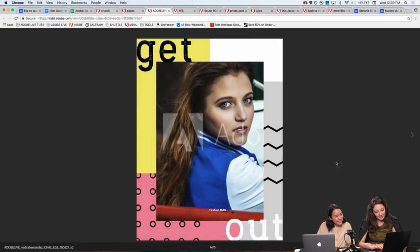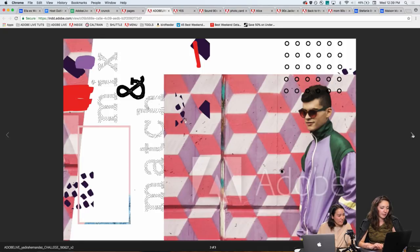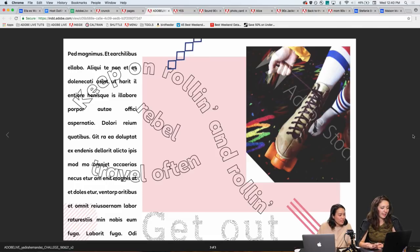Get out. Ooh, I like the patterns. Yeah, me too. Simple. Ooh, that type's nice. Definitely mix and match. I see what you're doing there. Even these little scribbles here. This feels very mood board-esque. Oh, that's nice. And the type on path. Yeah, this feels very zine to me. It feels very fun.